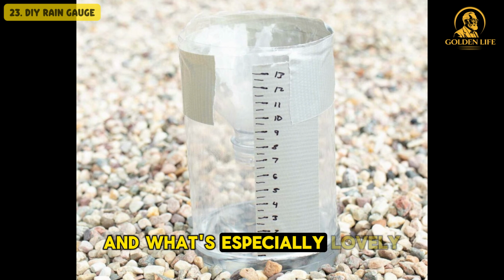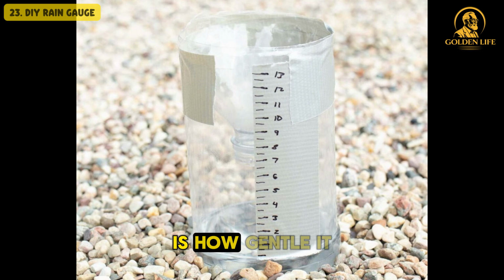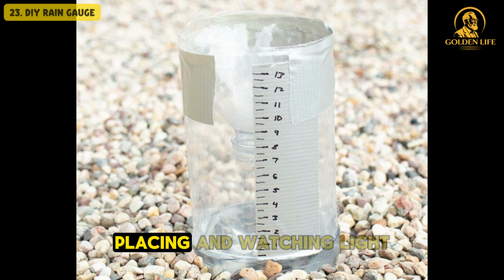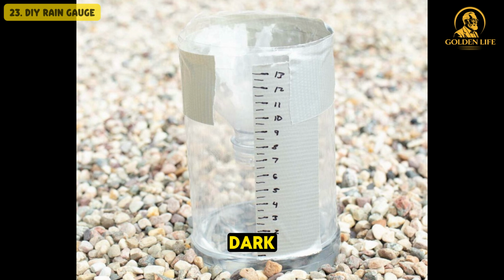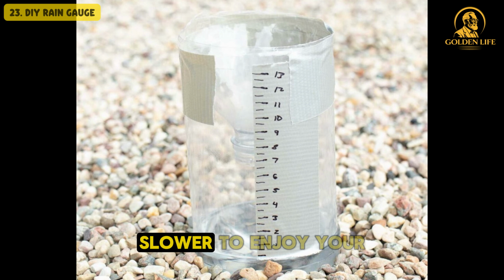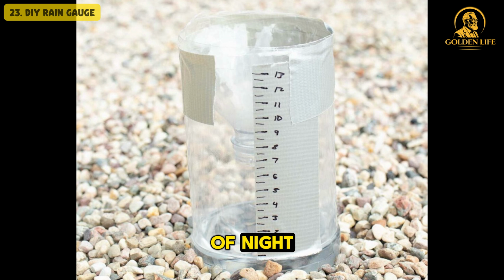And what's especially lovely about this project is how gentle it is on your hands, your body, and your time. There's no digging, no heavy lifting, just painting, placing, and watching light return. In the quiet dark, these pebbles offer more than just visibility. They offer presence. Each one is a reminder to notice your steps, to walk a little slower, to enjoy your garden not just in daylight but in the hush of night when frogs sing and wind chimes whisper.